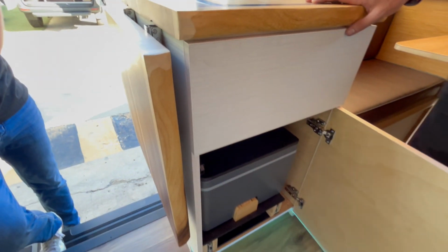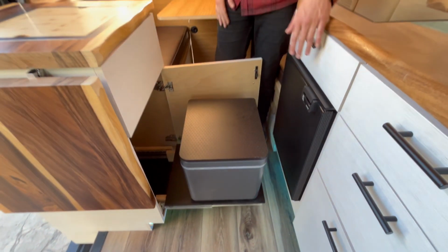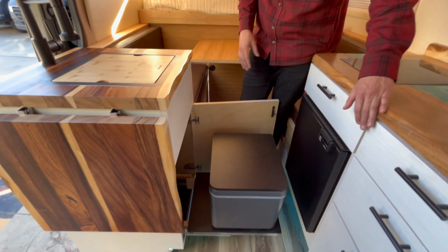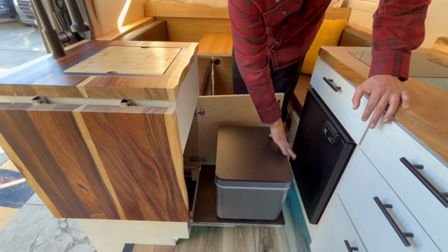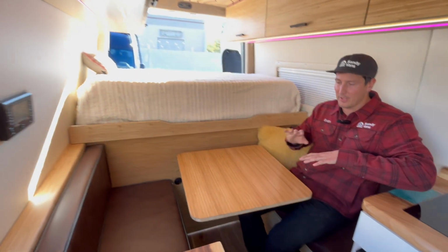This is where we keep the toilet. So we've just got a little toilet right in here. That's a composting toilet. It also doubles as our step to get into the bed. I'll show you how that works in a little bit. This is on 300-pound slides. Then coming into the dinette back here, we've got a small dinette.